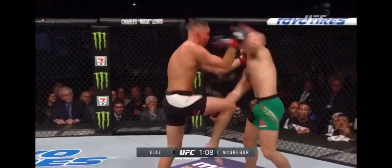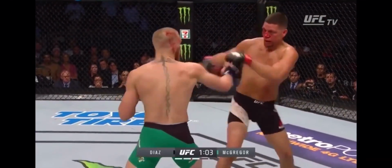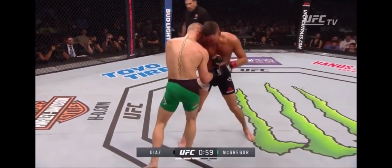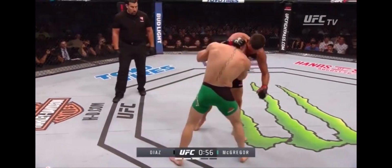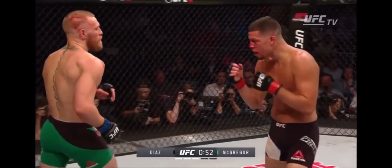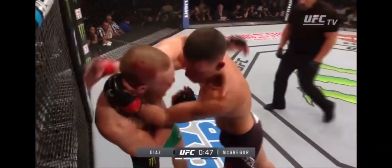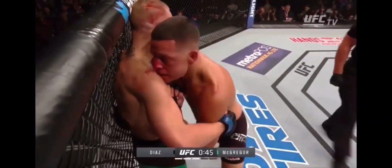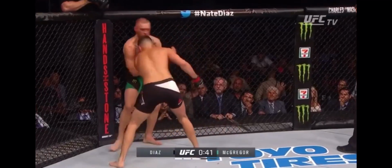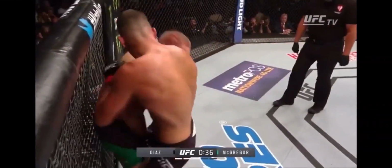Nate points at him after he hits him. And Conor countered with a left hand himself. This is a dogfight, ladies and gentlemen. A real dogfight. And Nate tagged him with a 1-2. Clinch. Quick punches to the jaw. There's the big body shots. McGregor's in big trouble here.